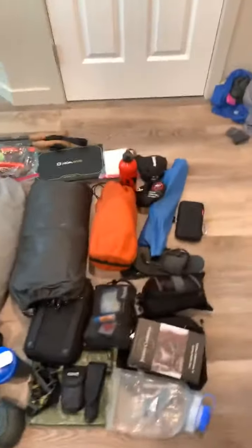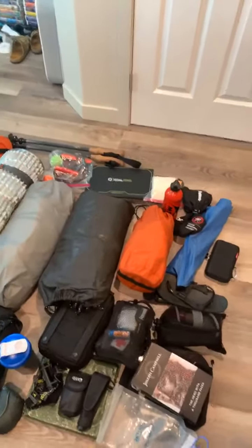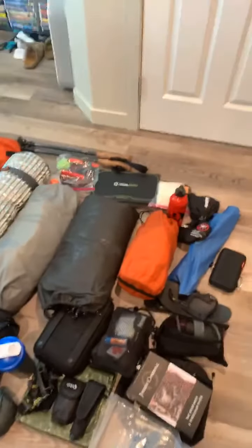We have the food sack. So this is going to be my food for about 10 days. It's going to be all dried food, along with a bunch of bars. And I do have 10 boxes all planned out. And let me turn this back around for you guys.